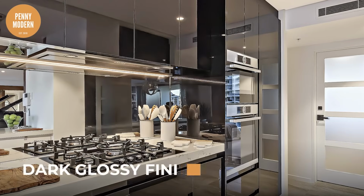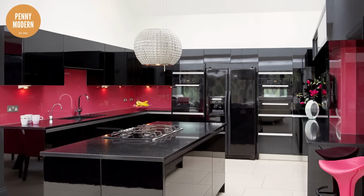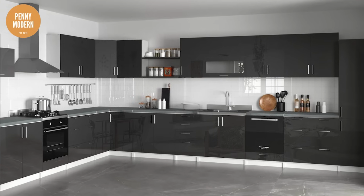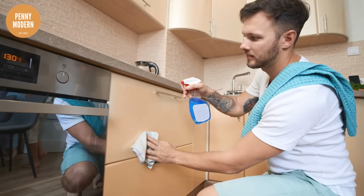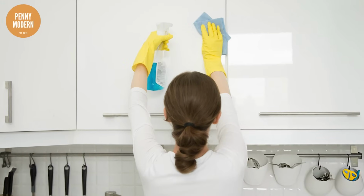I once helped stage a home that had black glossy kitchen cabinets. And by the end of the shoot, you could literally see every single fingerprint and smudge. It started to drive me crazy. Glossy cabinets, whether it's on furniture or on kitchens or even a bathroom, they look very modern, very sleek, very bold. However, the problem is they tend to show a lot of smudges, a lot of dust, and a lot of dirt. Those glossy cabinets can require a lot of cleaning as well as polishing and just wiping down.